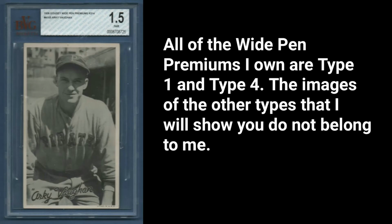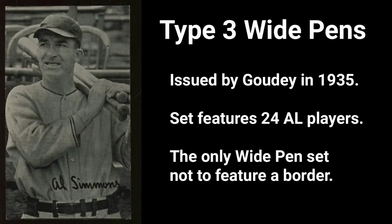Now, if you remember back to part 1 of our discussion regarding the fine pens, I talked about the Wheaties premiums that were being issued in 1934, and the fact that both National Chicle and Goudey were watching the success that Wheaties was having with those premiums. So in 1935, Goudey made their first experiment with a premium set by issuing a 24 card set featuring all players from the American League. The first set featured a borderless design. These are what's known today as the Type 3 wide pens.